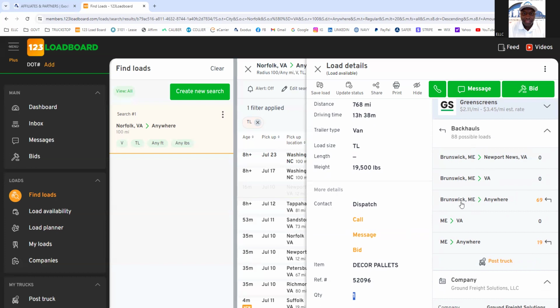But what about leaving Brunswick, Maine, going anywhere else? Well, there are 69 loads. Okay, so that's not bad. At least you get out of Brunswick. And then the next option, there's 5 options, 1, 2, 3, 4, 5. The next option is the state of Maine going back to the Commonwealth of Virginia, there's 0.